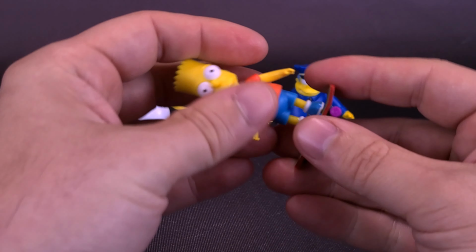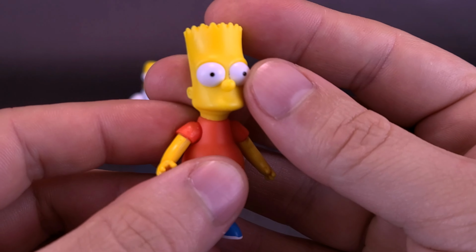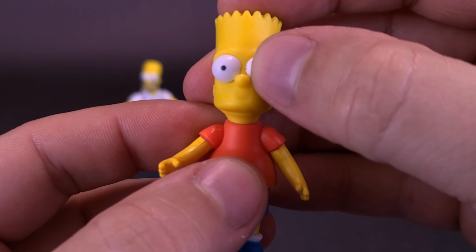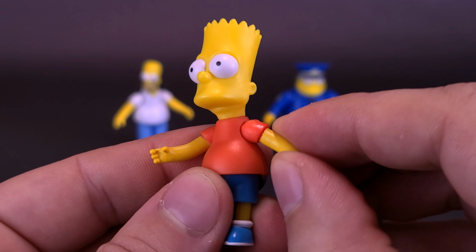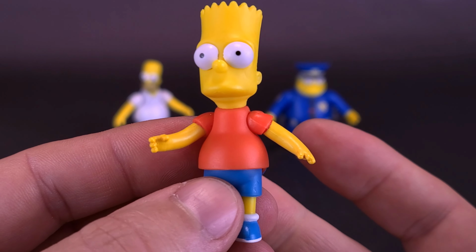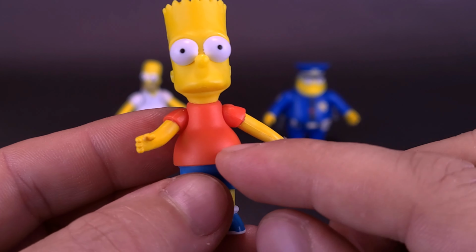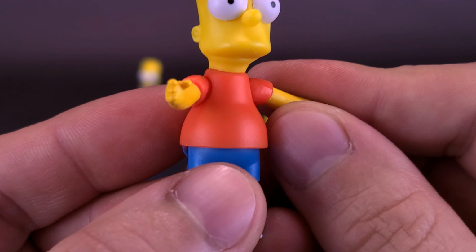Looking at Bart, which we've already kind of looked at a little bit. I'm going to move that off to the side. There's another variation of Bart that I've seen where he's got one eye closed and comes included with a slingshot. This one is just a regular one that comes included with a skateboard, and I'm sure Jakks down the road could release this guy in a couple of variations. Bart at one point was mixing and matching his t-shirt colors, so maybe they could release him with a red shirt, a green shirt or a blue shirt.